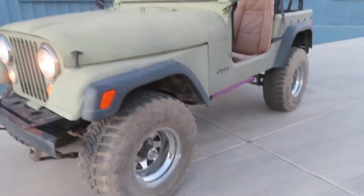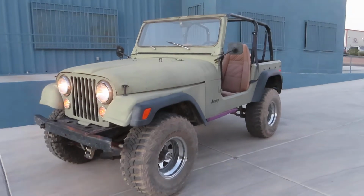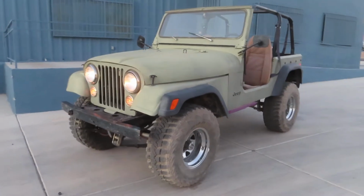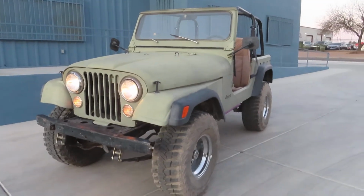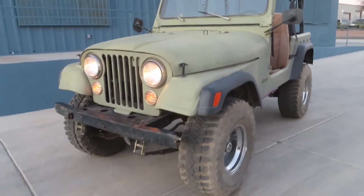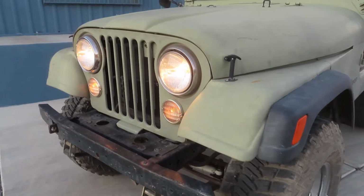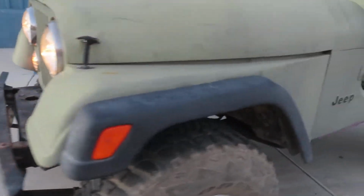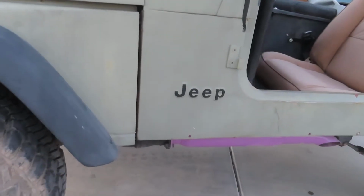So today we're bringing you this lovely Jeep. It's a 78 CJ5. It's got a V8 in it, which I believe is all factory, 304 AMC. Kind of leaving it running because the battery's a little bit low, so I didn't want to shut it off just in case, because I'm a few blocks away from my shop.